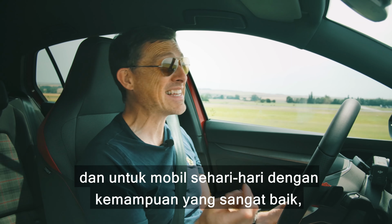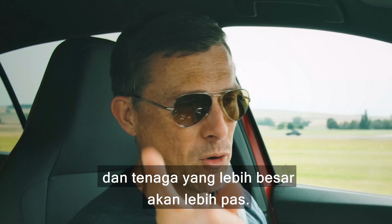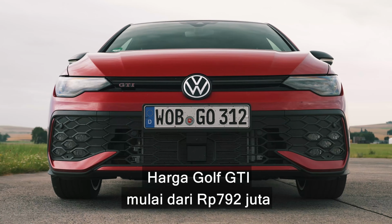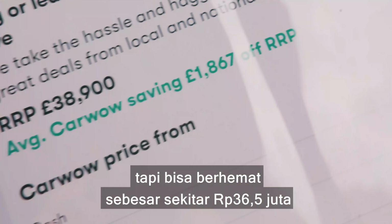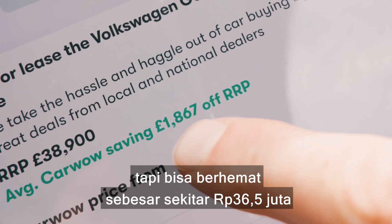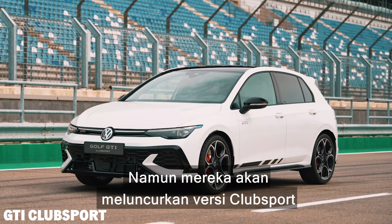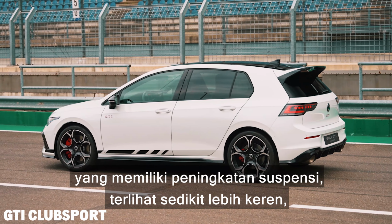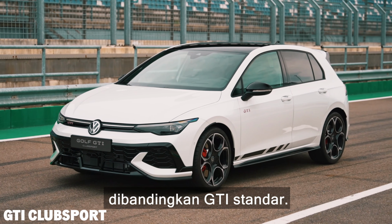And really, if I wanted a daily driver with all-round capability, Golf R with its all-wheel drive and more power is just going to do the job. The Golf GTI starts from £38,900, though you can save an average of around £1,800 off one through CarWow. However, they will release the Club Sport version, which will have upgraded suspension, look slightly cooler, more performance, and that will be about £2,000 more than the standard GTI.